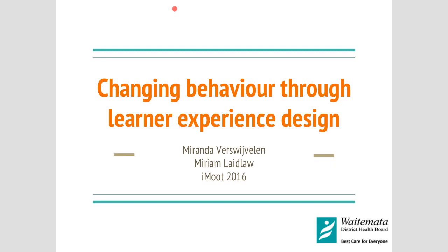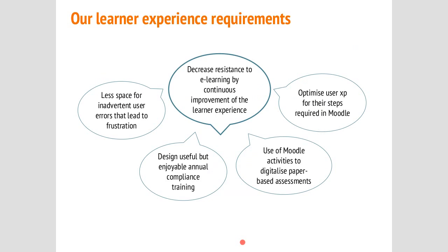So what we're going to talk about today is how we use Totara every day, and the core Moodle activities, basically, I'll just call it Moodle from now, the core activities to enhance the user experience.